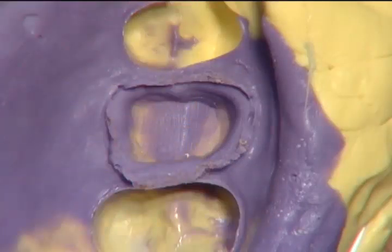There's a look at the impression. You can see the nice shoulder margin represented all the way around the impression, and more importantly, we have some material that extends beyond that margin. That's very important to get good emergence profile on our restoration. We have to see impression material beyond the margin.